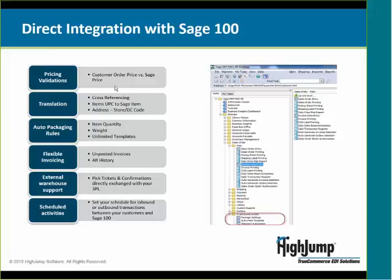Additionally, we have external translation tables. These are for cross-referencing. They allow you to store different items and UPCs against your Sage item. The advantage is that it allows you to store different item types for your partner level, yet always remain a consistent Sage stock keeping item. We always like to say it allows your customer to get it their way. We also store addresses and store and DC codes there.